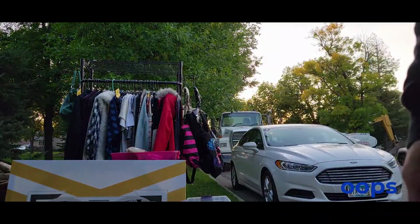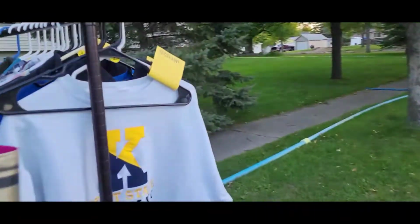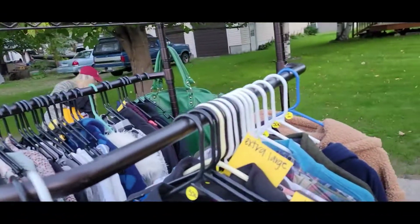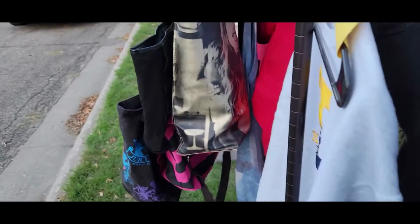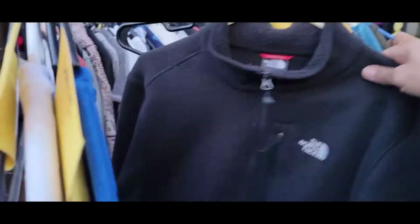That's a really cool looking picture. And then there is women's clothing on this side and men's on the other. Look how nice she has everything marked. Medium, large, extra large. That's how it's done. That's a really cool looking hoodie. We'll have to grab that. Okay, so we grab that. And look, here's a little North Face for your face.